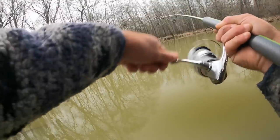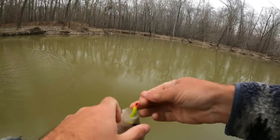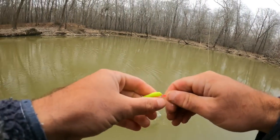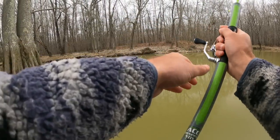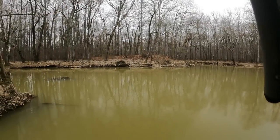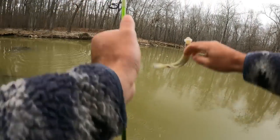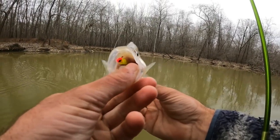A decent one. Another one just slightly under, but he loved it. Another one like 9, 9.5. Got you. Oh, I'm about to fall in. About to pull me in. Another decent one. He smoked it. Man, they're just clobbering it.